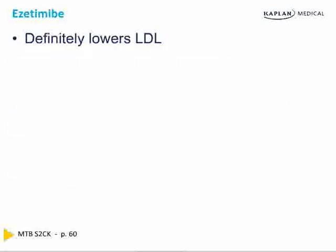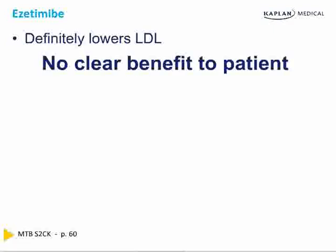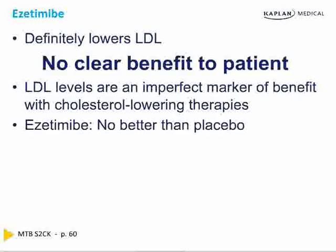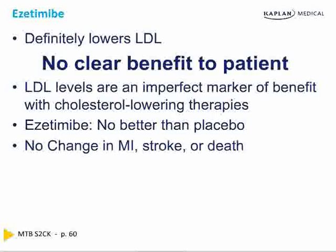The good news and the bad news about ezetimibe is it definitely is safe, it definitely has very few side effects, and it definitely lowers LDL. The only problem is it doesn't make you live longer. So it'll lower LDLs, and you're going to die with the best LDL in the entire hospital. So that's why it's no better than placebo. Why is it on the market? Not our question. It doesn't change MI, strokes, or death, but it does make your LDL look lower, and we use it when statins don't lower LDL enough.